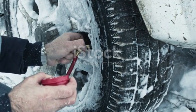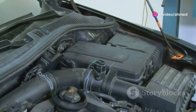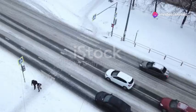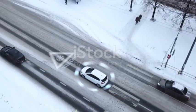Next, the battery. Cold weather can be tough on your car's battery. Get it tested to ensure it's holding a charge. Clean the terminals and ensure there's no corrosion. If it's more than 3 years old, consider replacing it to avoid getting stranded in the cold.